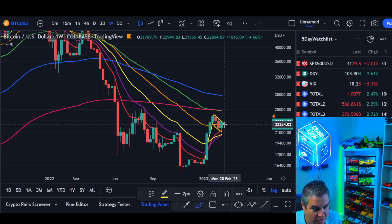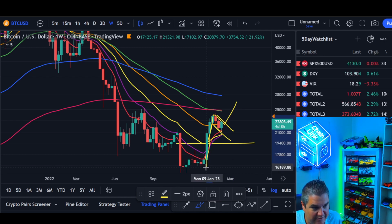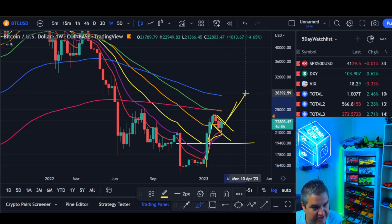Move down, and then hopefully we break out. Maybe it might not be this week, might be a couple more weeks. That would be more textbook, right? If you have this kind of bigger channel move down. Now, what you want to watch for is you don't want your flag going halfway below the pole. So I would roughly estimate it right around the 20K mark. But we could break out sooner than later.